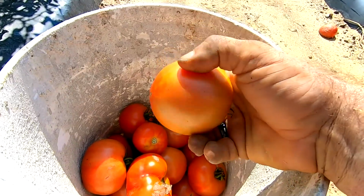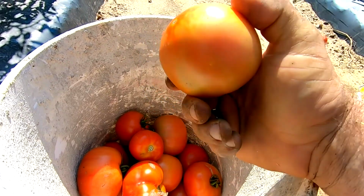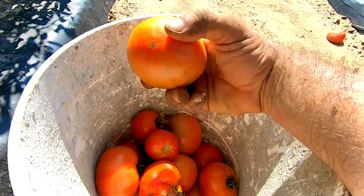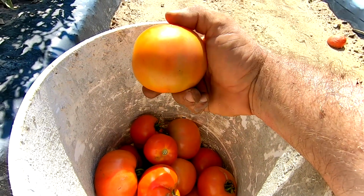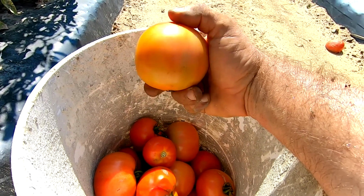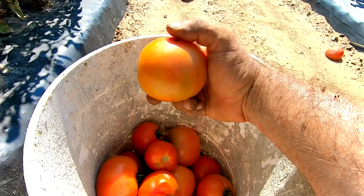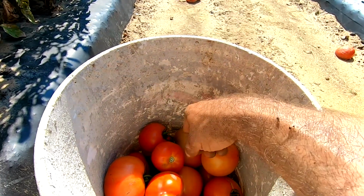As you can see guys, we're picking some that are a little more yellow. That's because we won't be able to process all we're getting right away. This gives us something we can set on a table on top of a towel in the sun, and they'll slowly ripen. And then we'll be able to use them in waves rather than having them all need done automatically when we get them home.